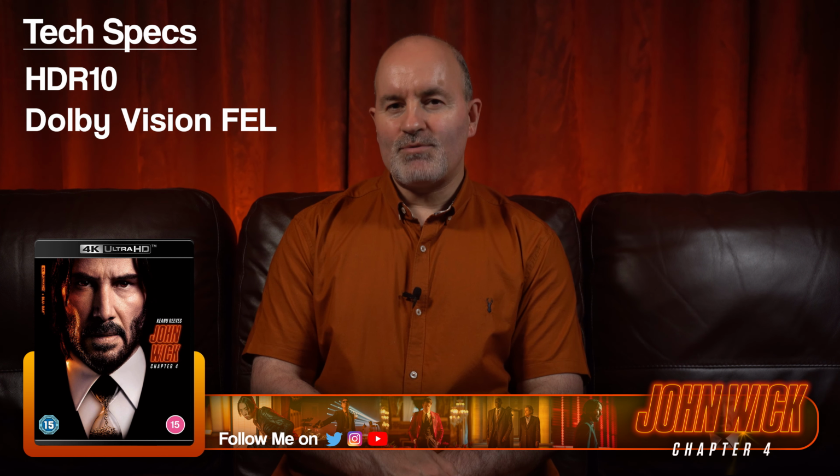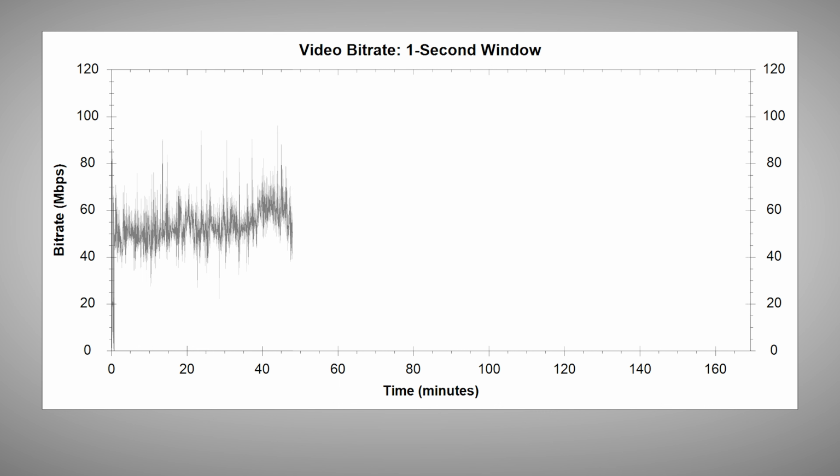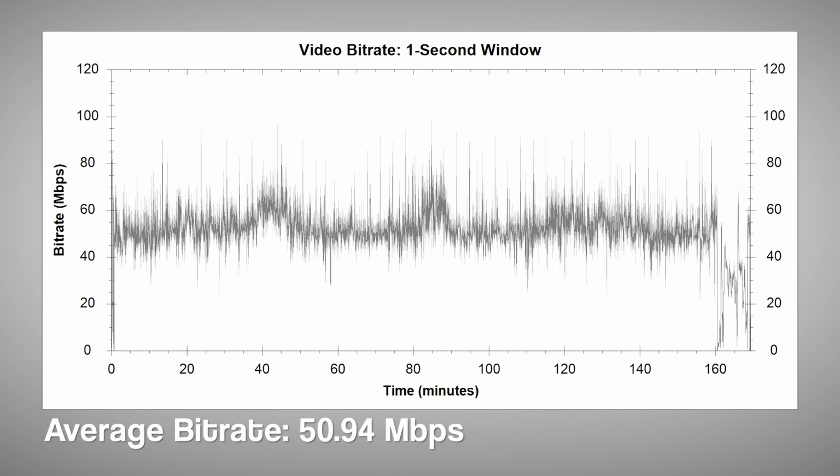In review today is John Wick Chapter 4 on 4K Blu-ray. Let's take a look at the tech specs. It was shot on ARRI Alexa cameras in 4.5K, it's got a 4K DI, the aspect ratio is 2.39:1, it's got a Dolby Atmos soundtrack, the disc supports HDR10 and Dolby Vision with a full enhancement layer for the Dolby Vision grade, it's a 100GB disc, the average bitrate is 50.94 MB per second, the runtime is 169 minutes and it's rated 15.